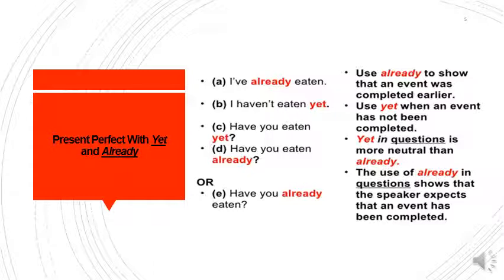Have you eaten yet? Yet in questions is more neutral than already. Have you eaten already or have you already eaten? So yet and already are two words used in the present perfect tense. Already is used to show that an event was completed earlier, and yet is used when an event has not been completed.